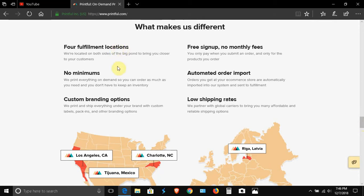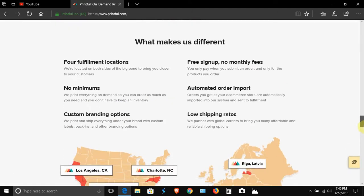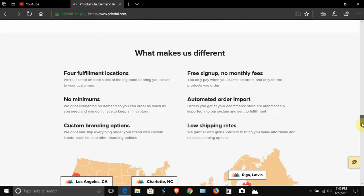There are 4 locations, one in LA, one in Charlotte, and those are in the US, and one in Europe in Latvia, and one in Mexico. So your products will ship fast to any location. There are no monthly fees, no minimum orders, low shipping rates, custom branding options, so it gives you a lot of options.